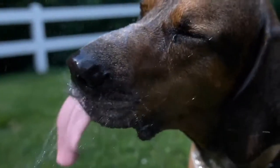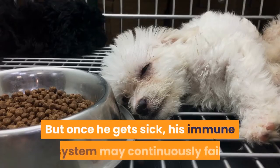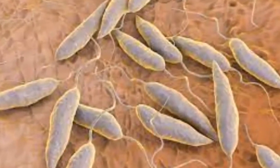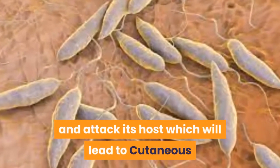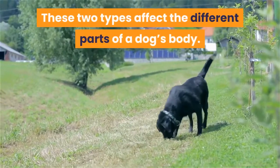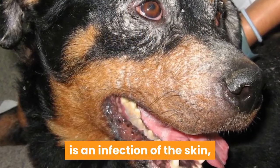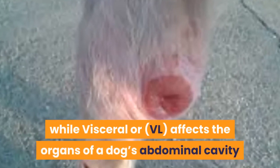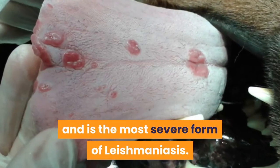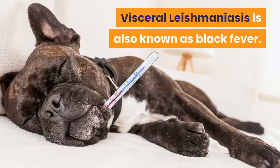If your pet is a healthy pooch, then it's likely that you won't notice any early symptoms. But once he gets sick, his immune system may continuously fail. What will happen is the parasite will multiply and attack its host, which will lead to cutaneous or visceral leishmaniasis. These two types affect the different parts of a dog's body. Cutaneous leishmaniasis, or CL, is an infection of the skin, while visceral, or VL, affects the organs of a dog's abdominal cavity and is the most severe form of leishmaniasis. Visceral leishmaniasis is also known as black fever.